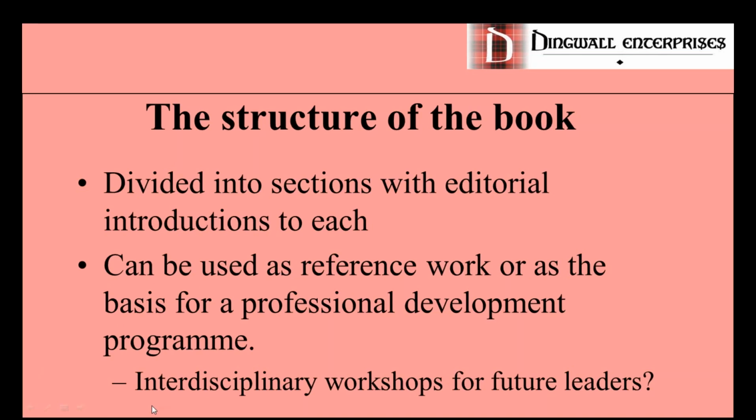You might take a section, let's say 1 section every month, in an interdisciplinary workshop for future research leaders within a university, or within a professional network. So we think there's an opportunity here for it to be used as a learning resource as well as a reference work.